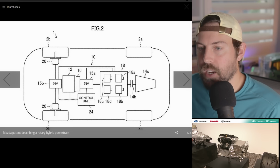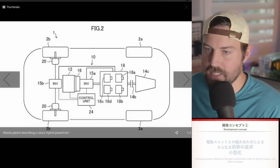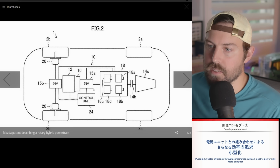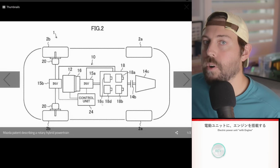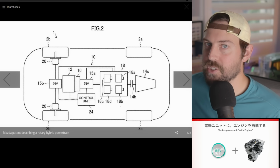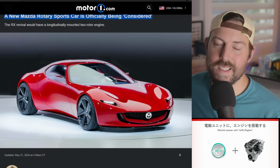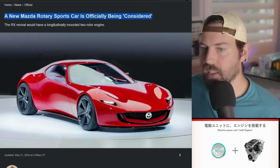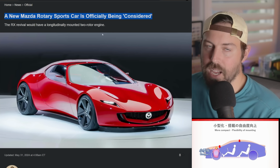Of course, most of you guys would probably rather just have a twin rotor, no electrification, but that's not necessarily realistic in today's world with really strict emissions. So at least Mazda is trying to do what they can to make the rotary a part of their future, where internal combustion engines especially are seen as the enemy. When could we expect the iconic SP? 2028 would be my guess at the earliest. And I don't think it will be as small as an MX-5, but time will tell.